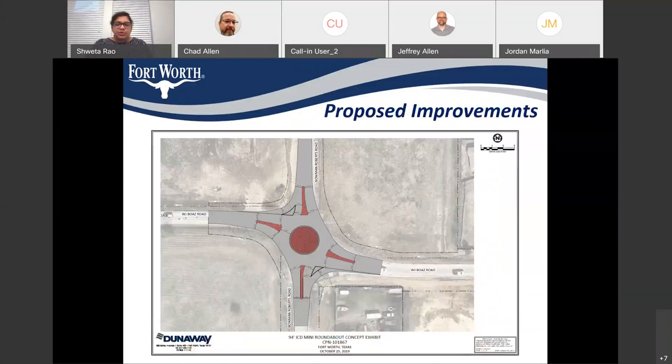This is the proposed improvement that our design engineer and we as a city are proposing at this location. It's a mini roundabout. It's similar to a conventional roundabout, but the property that distinguishes it from a conventional roundabout is the fully traversable central island. Large vehicles like trucks, buses, and trailers can traverse over this central island and use it as a path to navigate through the intersection.